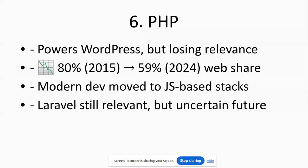Next, that is PHP, but PHP, I don't think so. It will be removed currently, but still, everybody says that PHP is dead, PHP is dead, but still Magento, Laravel, WordPress, and there is Joomla, CodeIgniter, such kinds of things are already built on PHP, right? So yeah, it powers most of WordPress but is losing relevance.